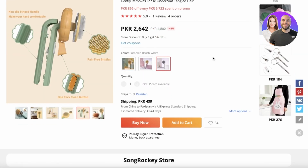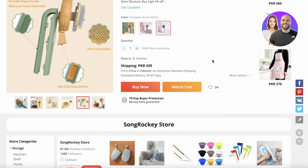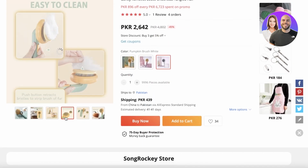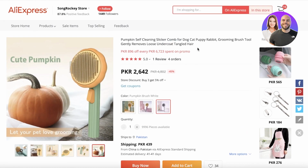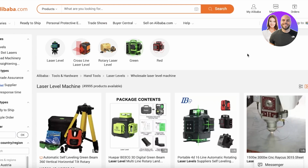You can get them for as low as like $5 to $6, less than 15, and they're super nice and can be used in a very nice manner for you to be able to sell and increase your sales. These are super trendy, so they are one of my top picks out of all the products I have listed today. And then we also have a laser leveling machine.